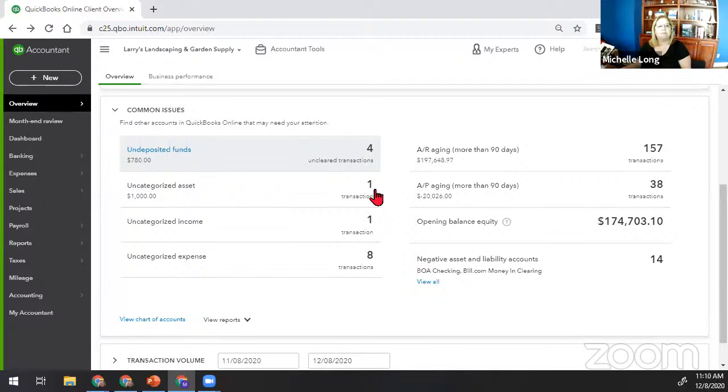So you want to check into that. Then also, when the feed comes from the bank, you get the downloaded transactions from the bank feed. If they don't assign it an account, it's going to go into uncategorized. So you can see uncategorized asset, income, or expense. So you'll want to go in and check those things and go ahead and give them a categorization. What account do they go to?